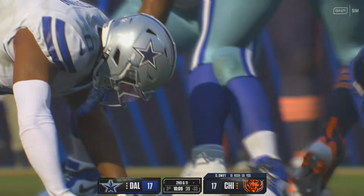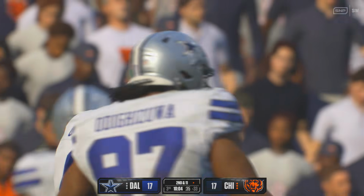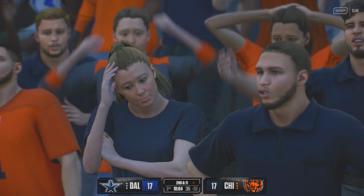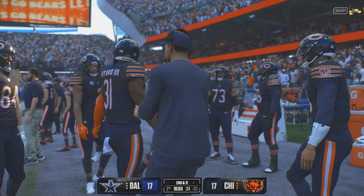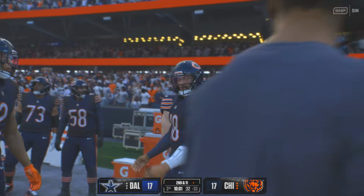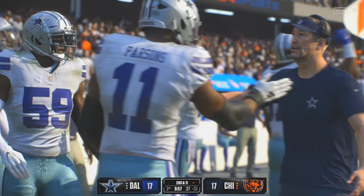No dice this go around. He's hit behind the line and taken down. All that blown up by DeMarvion Overshown. Well, partner, I guess sometimes it's just a matter of philosophy. Some say run it until they absolutely stop you, and others say, well, when you think they're about to stop you, fool them a little bit. I guess they should have tried to fool them on that play.